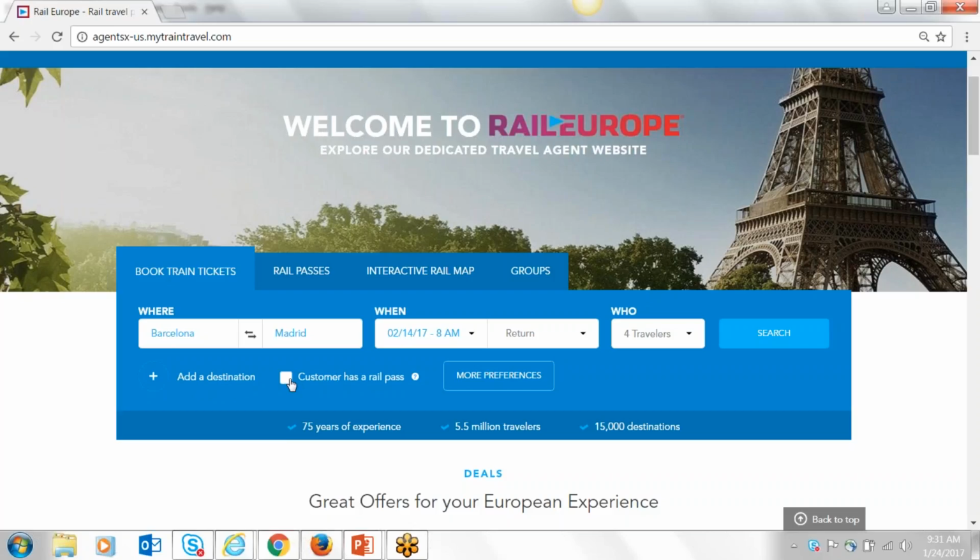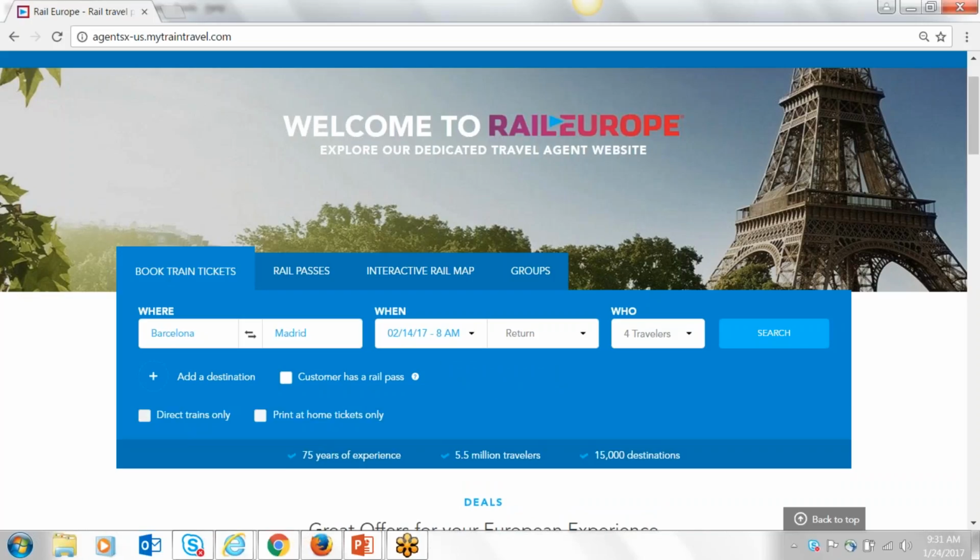If the customer has a rail pass, you're going to want to click the customer has a rail pass and then obviously select the pass. We don't have a rail pass in this scenario, but maybe we have other options that we need to select. Maybe we want to look at direct trains only. Maybe we want to have print at home tickets only. These options are not available to our direct consumer. So you're really going to benefit yourself by booking on agent.raileurope.com.